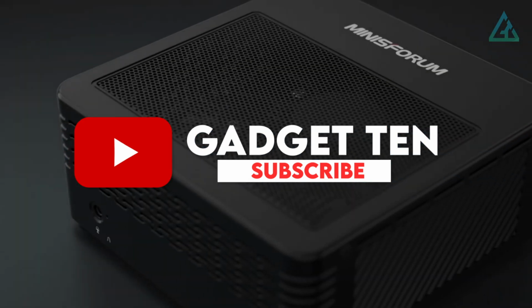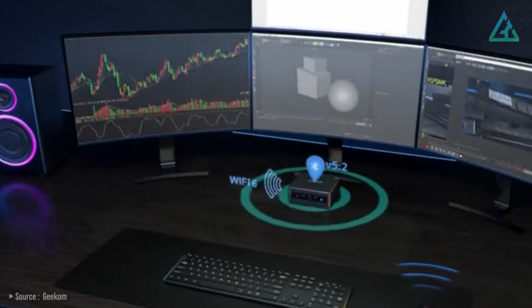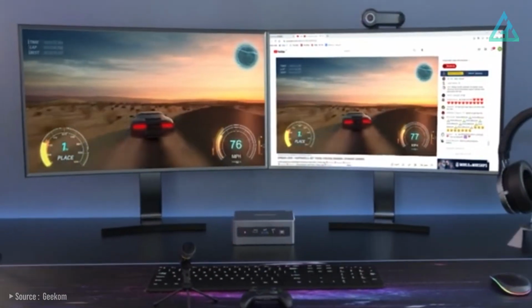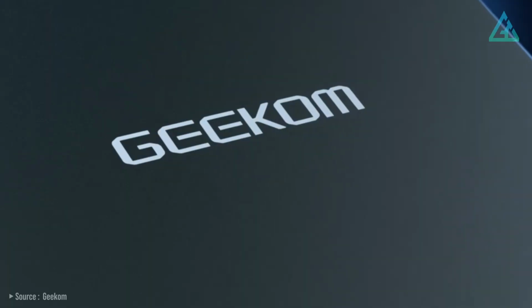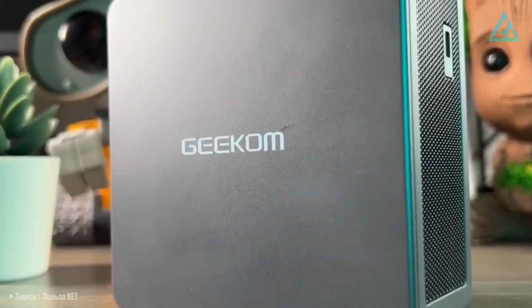Let's get started. Number 5. Geekom Mini IT11. Space is an invaluable but limited asset, and Geekom aims to maximize it with its Mini IT11 PC. With a case thickness of 45.6 millimeters, the Mini IT11 is a bit thicker than the cheaper and less powerful Mini Air 11.